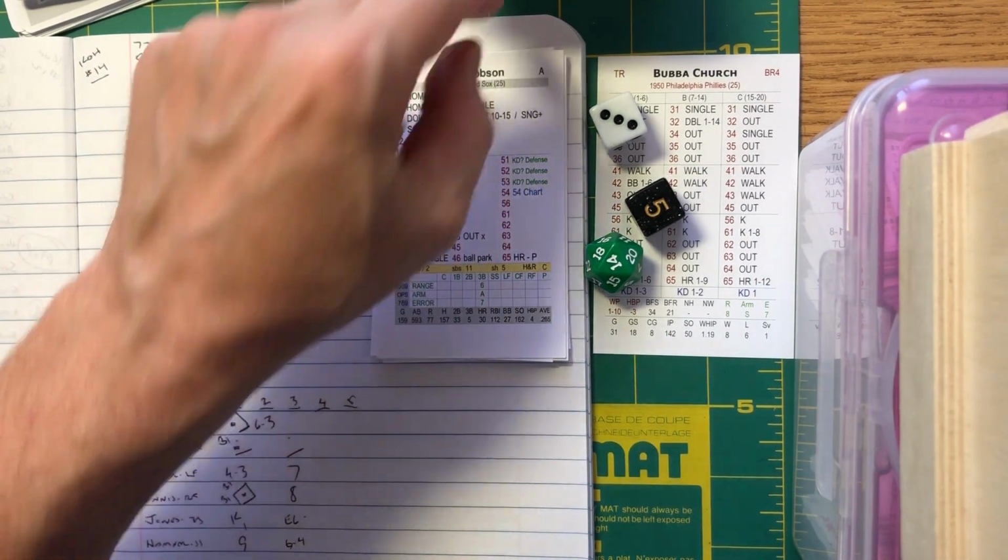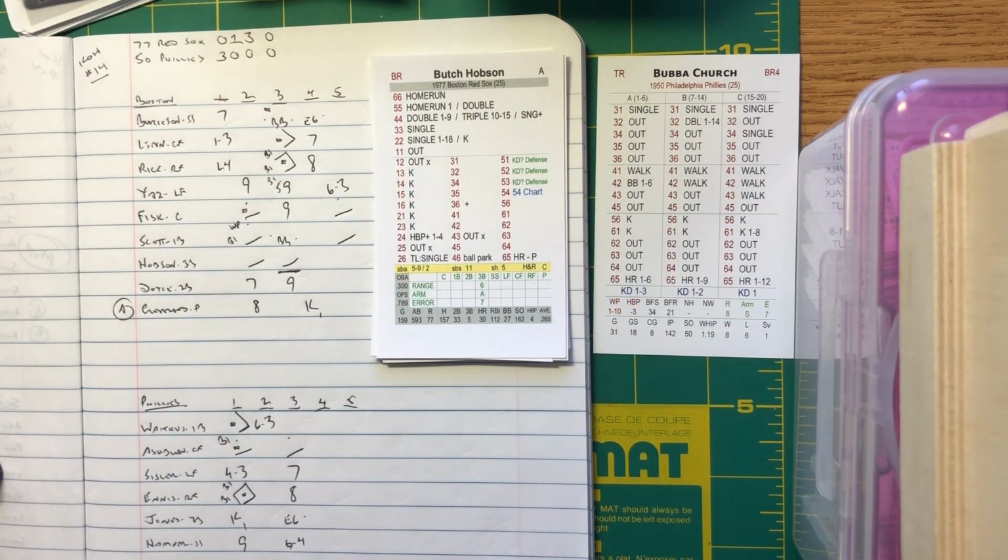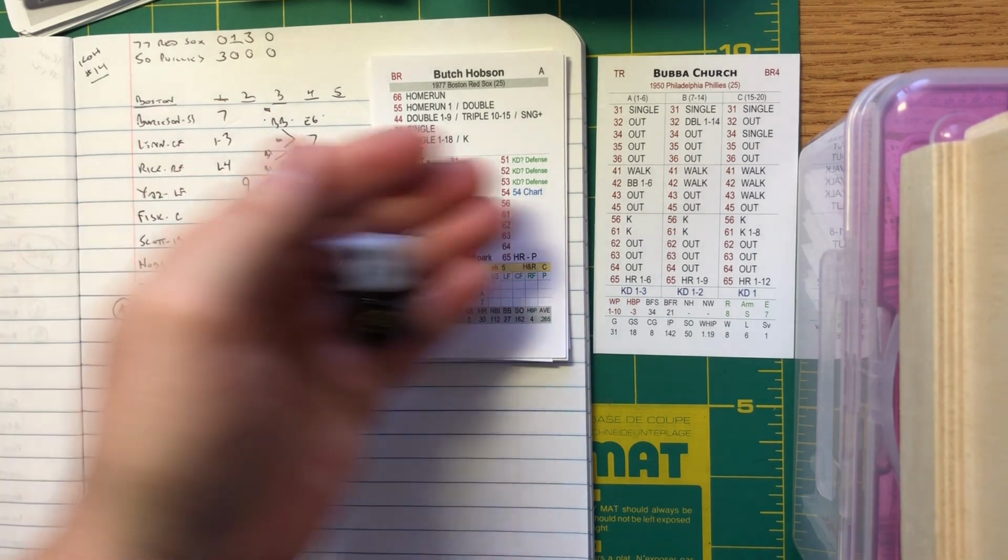2 on now with 1 out for Butch Hobson. Butch is 2 for 2. Phillies looking for a twin killing. Heintzelman is throwing again in the Phillies bullpen. The pitch to Butch.